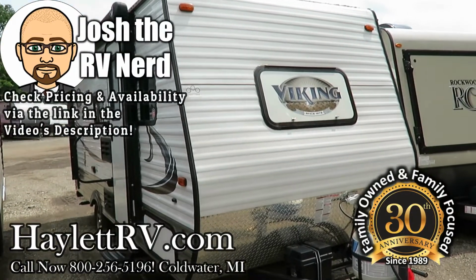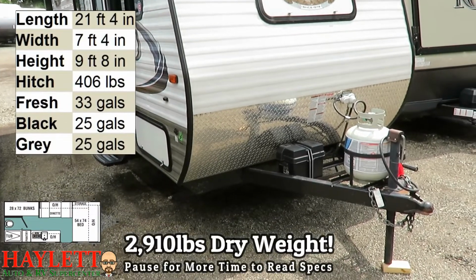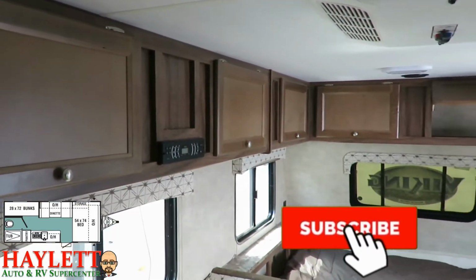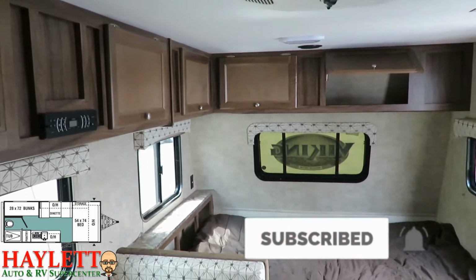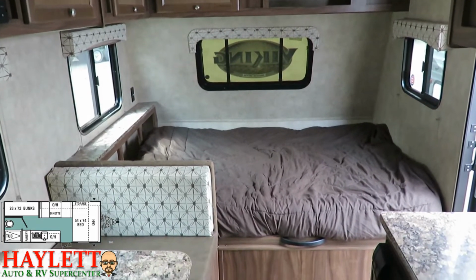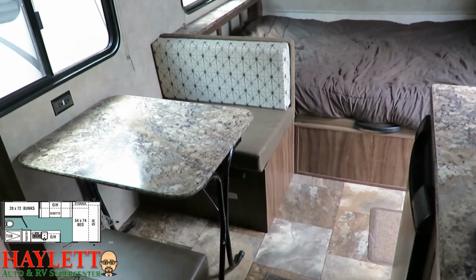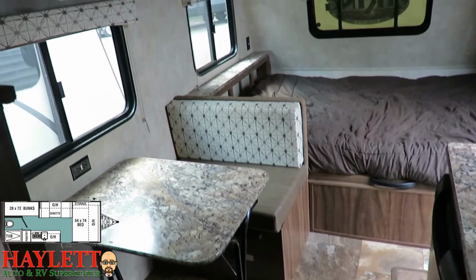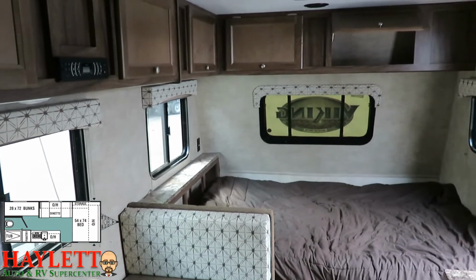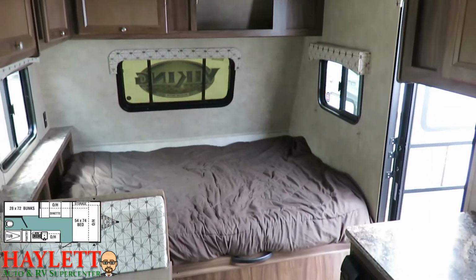2,910 pounds. A little 17-foot box bunkhouse Viking with cargo door coming in on trade here at Haylett RV of Coldwater, Michigan. And other than the front master mattress, this thing looks like it just wasn't used. I mean, the mattress is broke down a little bit, but it really looks like what this camper was used for is kind of like what I call base camp camping, where they would use this just to sleep, maybe cook a meal. Like the stovetop looks like it might have been used. Other than that, it looks like they were outside, you know, making adventures, causing trouble, having a good time.